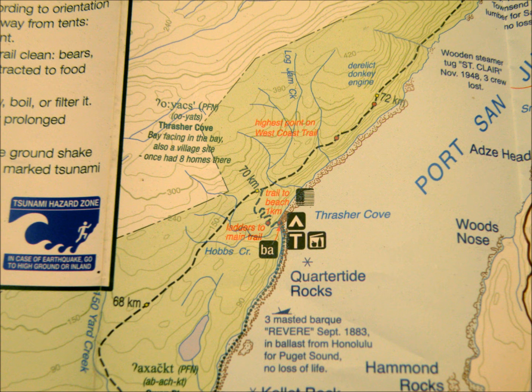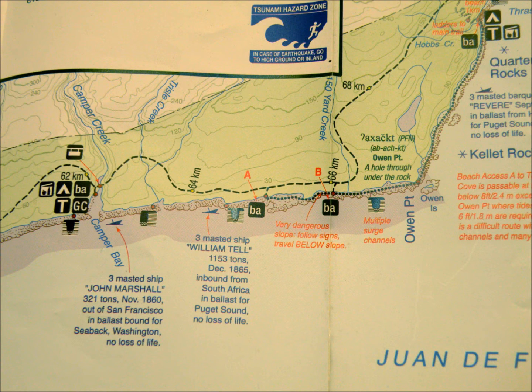I should mention that there is a section near the southern end, from Thrasher Cove at the 70-kilometer mark to the 66-kilometer mark, where a point is impassable at tides above 1.8 meters. The draw to that spot, however, are sea caves that some people want to see. It's a difficult route with surge channels and boulders, but some people make the trek anyway. My boyfriend and I went inland instead.